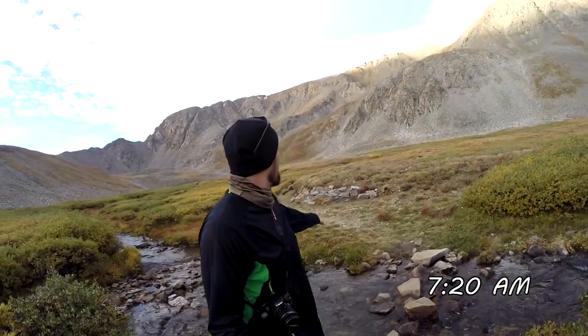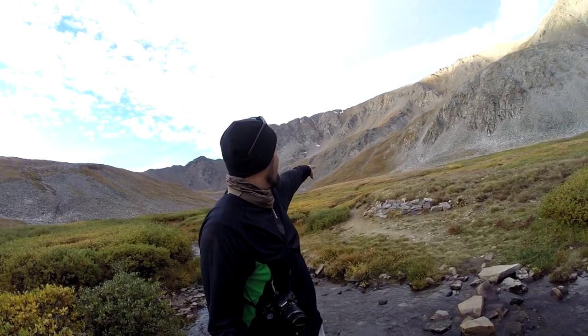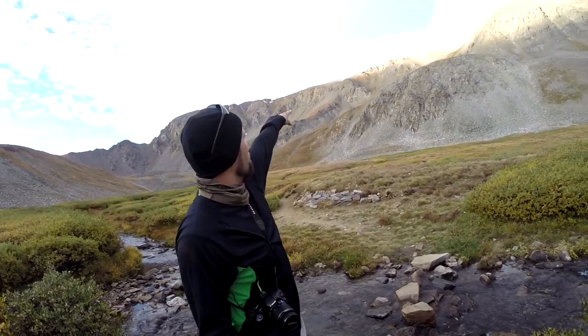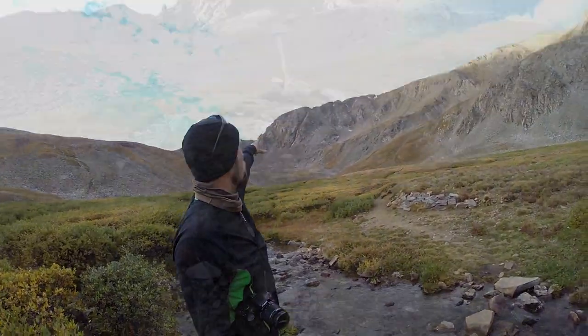About 7:20, I am still climbing, just about ready to start my next ascent up to the ridge line here. You can see that when we're going up this hill, it kind of zigzags with the switchbacks, goes up, and then I'm going to follow it all the way up to the top of the ridge line, and I follow that ridge line all the way to Missouri.